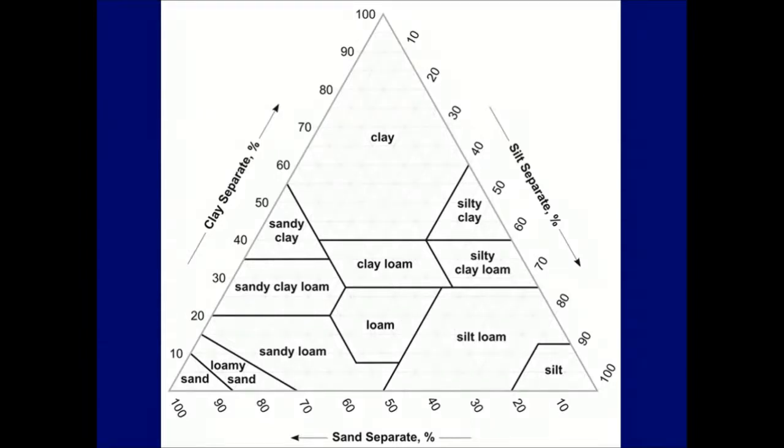And if you want to read this, the left-hand edge is the clays, and the bottom is the sands, and the other side is the silts. And then you read the percents over. For example, a soil that's a third and a third and a third would be classified in the middle there as a clay loam. Something that's a little bit more sandy would be classified as a loam.